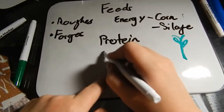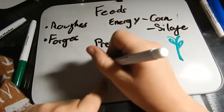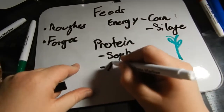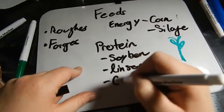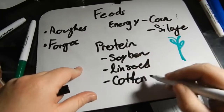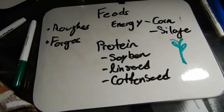You have your protein feeds, which can be soybean meal, linseed oil, linseed, and cottonseed as well. These are high protein feeds.